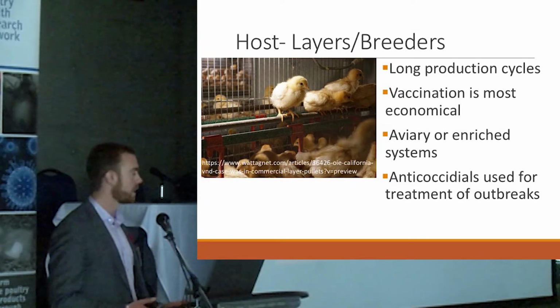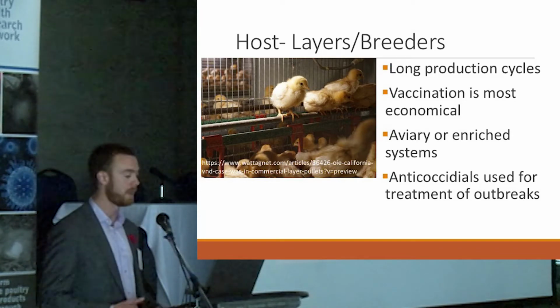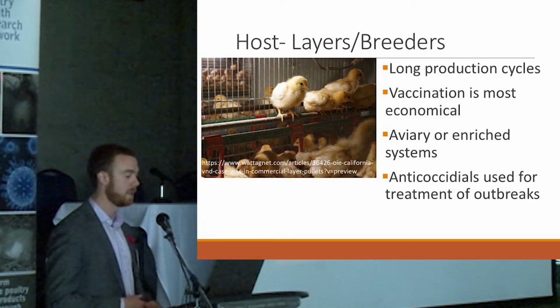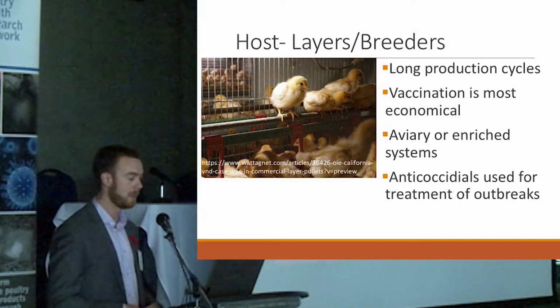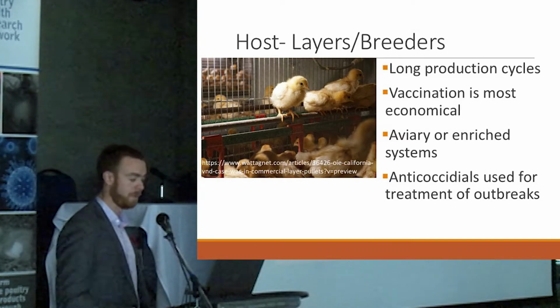And Dr. Petrick also mentioned the system that they're raised in. So it's either aviary or enriched or even conventional cages. So depending on if they have access to their feces or not, that's going to depend on how we're managing the area. And the times that anti-coccidials are used is usually for treatment of outbreaks.